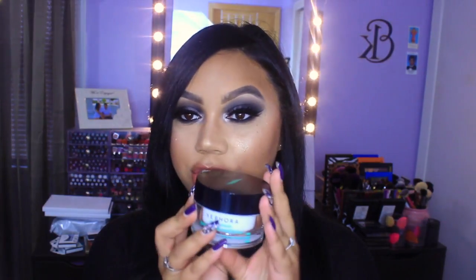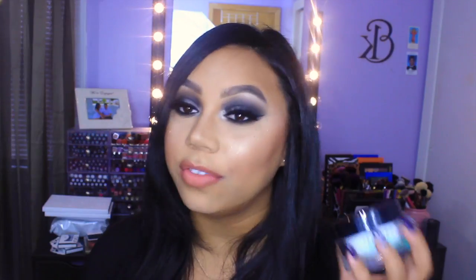So I do want to start out with some skincare. I have two masks that I want to talk about. The first one is the Sephora Purifying and Mattifying Mud Mask. This is just what it looks like. I'm sure you guys have seen this so many times because I've seen this so many times. So many people just rave about this product, and so I felt like I had to give it a try.